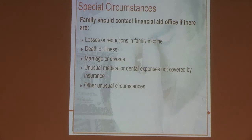A parent gets married or divorced. There's all sorts of types of circumstances. A parent gets furloughed. Any of that is a special circumstance. So what I would advise you to do is, if you know this ahead of time, write a letter and send it to all of the financial aid offices at the colleges you're applying to, explaining your special circumstance. If it happens after you committed to the college, then speak to them.